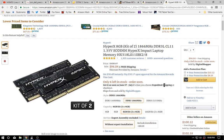Now this is just a quick shopping thing. You could look around and probably find a SATA 3 SSD. They'll plug right in for much less than the one I pointed out. Well, maybe $10, $20. You can probably find RAM elsewhere.